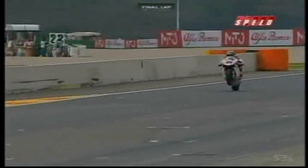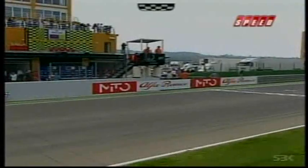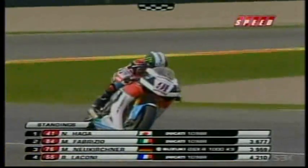Haga looks to see if he can do this wheelie, and that's a celebration indeed by the championship leader, who scores big points when Ben Spies has gone down and will score nothing from race 1. Fabrizio crosses the line in 2nd. It's a 1-2 for the world champions, and Neukirchner takes a valiant 3rd place. That's more like it from Suzuki.